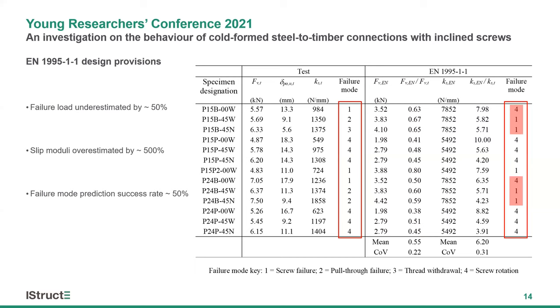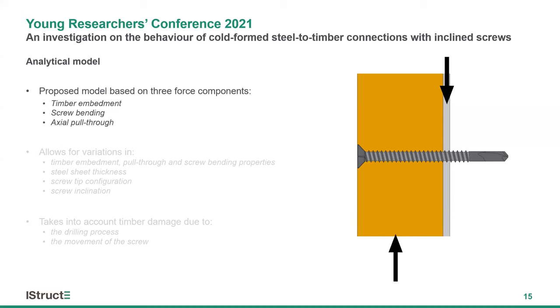This obviously highlights the need to develop an accurate analytical model which can give good predictions of the failure load and the slip modulus, together with good predictions of the mode of failure. The proposed analytical model is based on 3 force components. Initially, the position of maximum bending moment on the screw is identified using yield theory, and then the force required to embed the screw into the underlying timber, the force required to bend the screw about the position of maximum bending moment, and the force required to pull the screw through the timber are determined for each increment of slip and added to give the predicted push-out force.